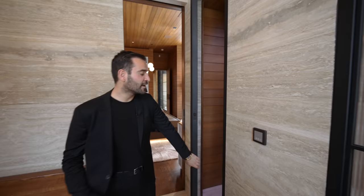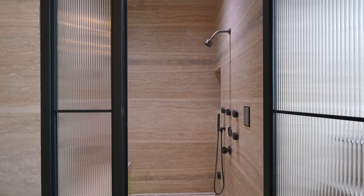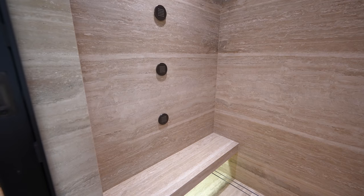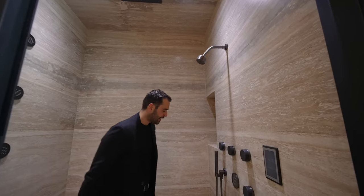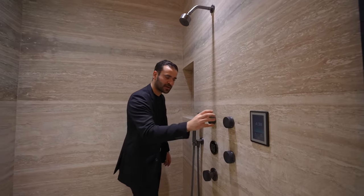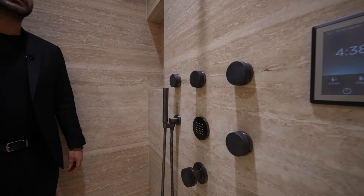Now, coming here, let's go have a look at the walk-in shower. Travertine clad all around. Body sprays on the left, rain head above, your regular shower head, handheld. And can we get a close up on these fixtures? Look at this stone top. I mean, steam detail. So tasteful.